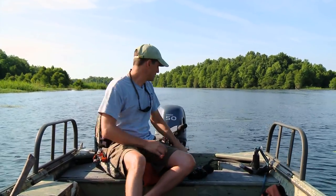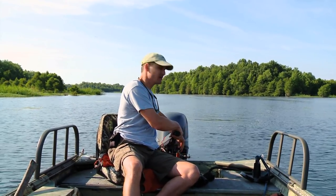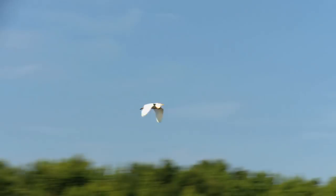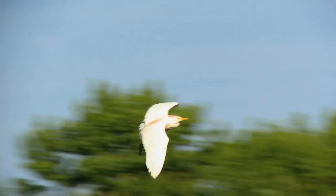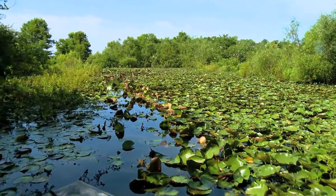Huge rookery. Okay, let's ease up here. Looks like cattle egrets and little blues. Very cool. I had no idea this was here. And birds flying all over the place. We might get some good flight shots out of this. I don't know what stage the birds are in as far as nesting. Obviously they are still nesting because there's a bunch of birds.